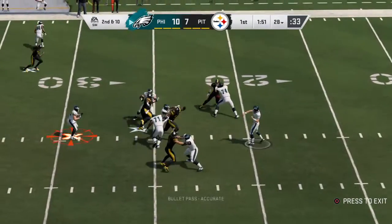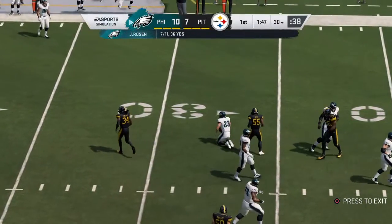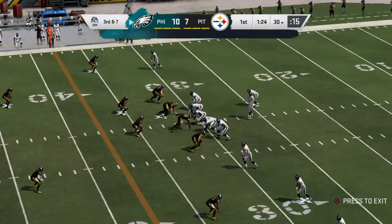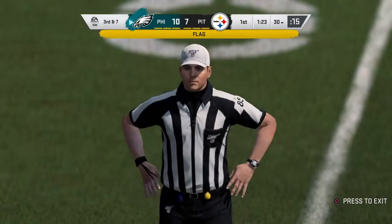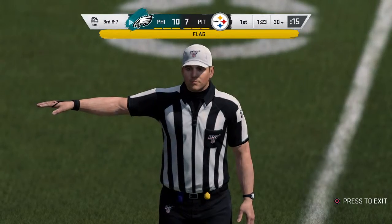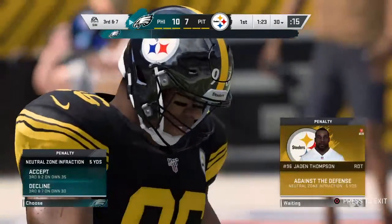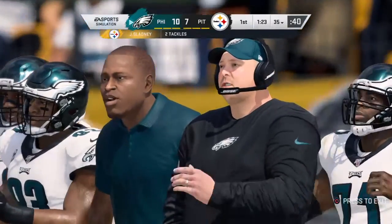From the gun, it's Rosen. He'll drop it off to McCaffrey. And only able to get 2 here. Stopped at the 30. Now flags will come in. I think this one's going to be on the defense for jumping. A free 5 yards as the defense jumps.